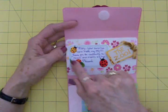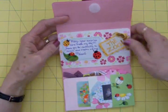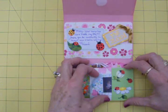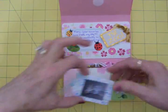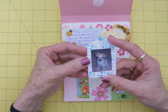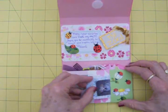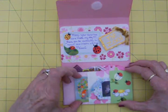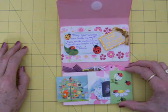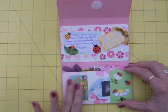But she's got this beautiful background paper. Love the ladybugs, Naomi. And down here, Naomi's put some tags. It's just like a little wallet. And here's a picture of Sophie. She put on this pretty little tag. Love this paper. And it just tucks right in here. This is a Starbucks card. Thank you so much, Naomi. You know I love my coffee. I will be using that.